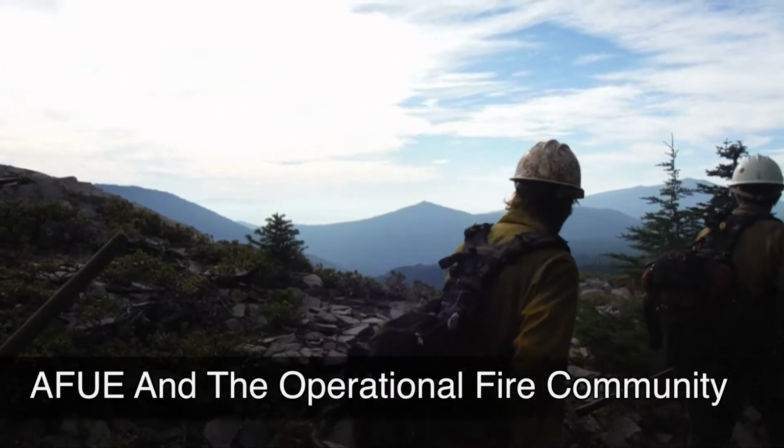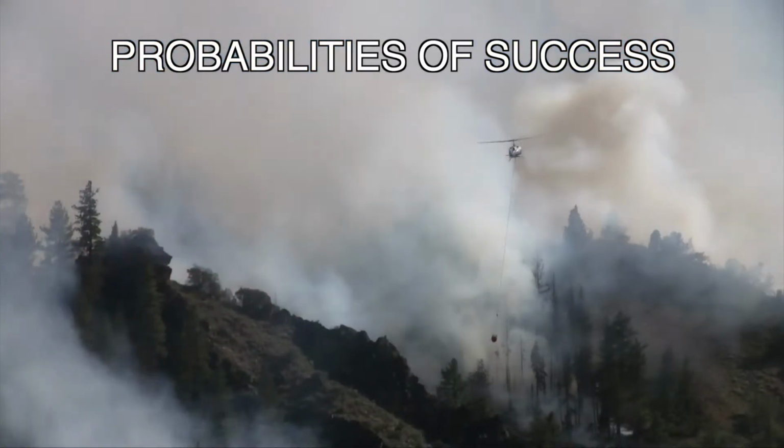So to the operational fire community, the findings are going to be important because we're going to really be looking at the probability of success.